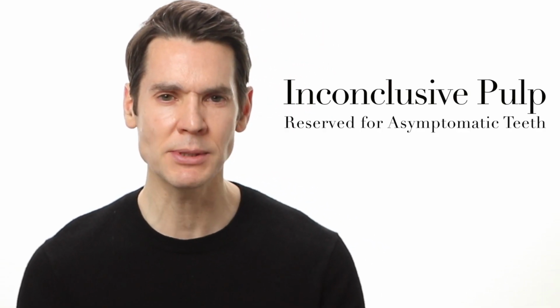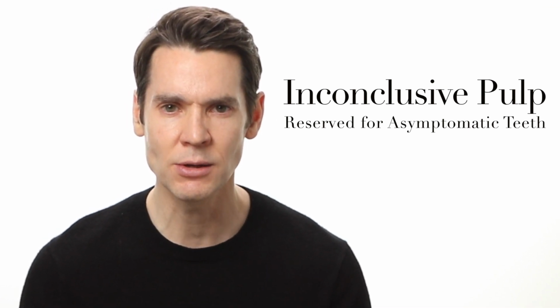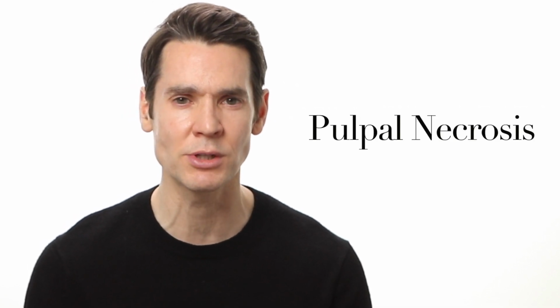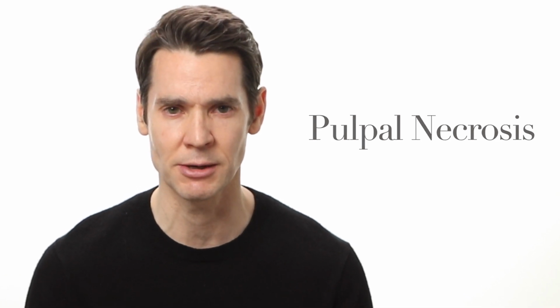I mentioned in a prior video that when a tooth does not respond to thermal testing with no obvious signs of apical pathology, we should consider the pulp to be inconclusive. But an inconclusive pulp status is only reserved for asymptomatic conditions. This tooth is symptomatic. So with no response to sensibility testing on a symptomatic tooth, the conclusion of pulpal necrosis or even partial pulpal necrosis should be highly considered in this scenario.